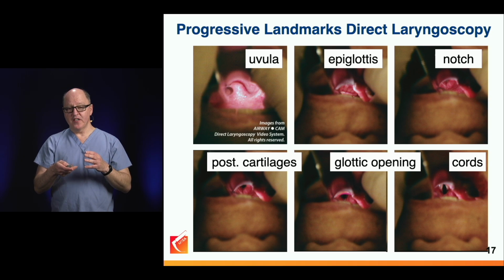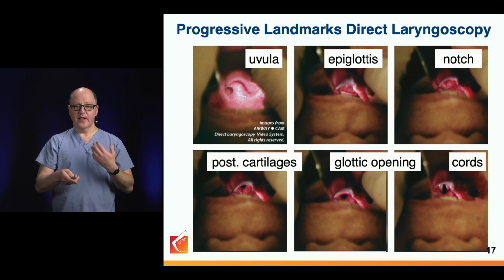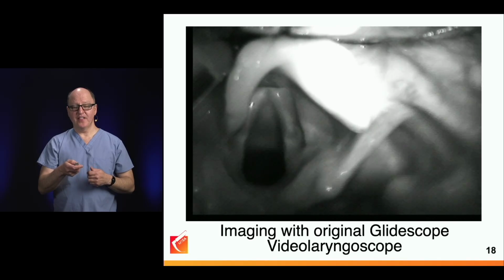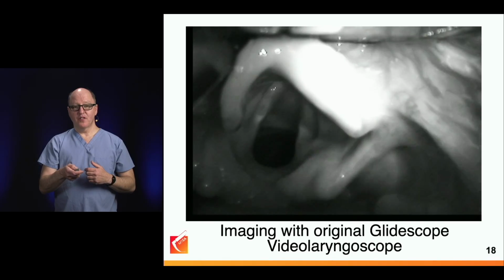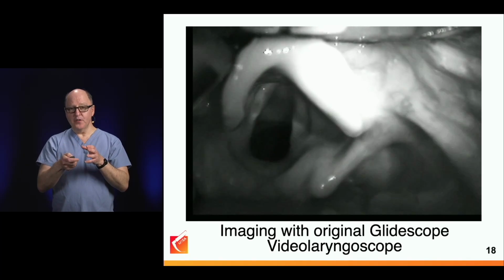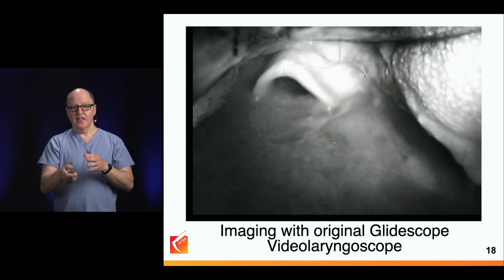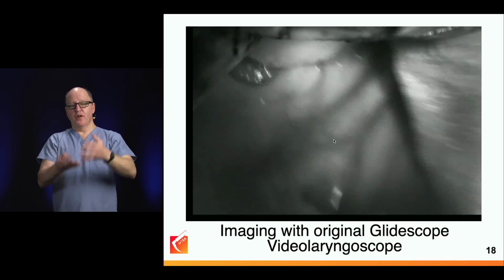And we're moving a camera now into the mouth, and we're going to get a lot closer to the target. It becomes obviously easier to see. So here's the original black and white glide scope given to me by Jack Pacey when they first developed this. And it was pretty remarkable to get that close to the larynx. And what it shows really well is how this curved blade sitting in the vallecula manipulates the epiglottis out of position, lifts it off of the posterior pharyngeal wall, and as it lifts it up, it exposes the underlying tissue.